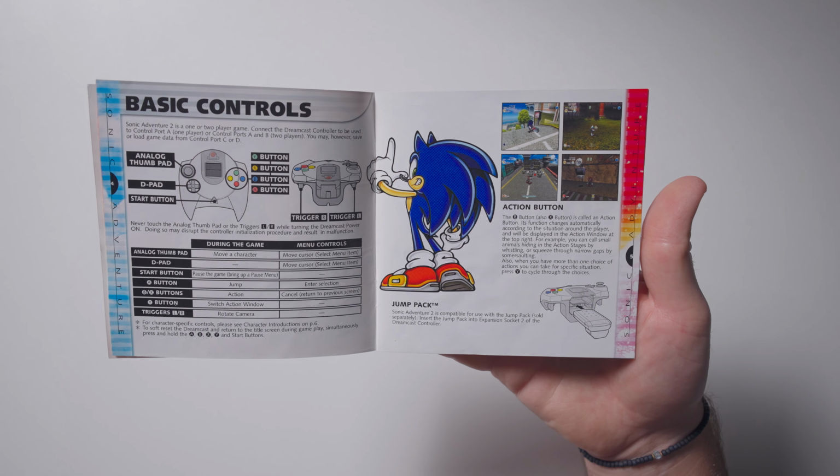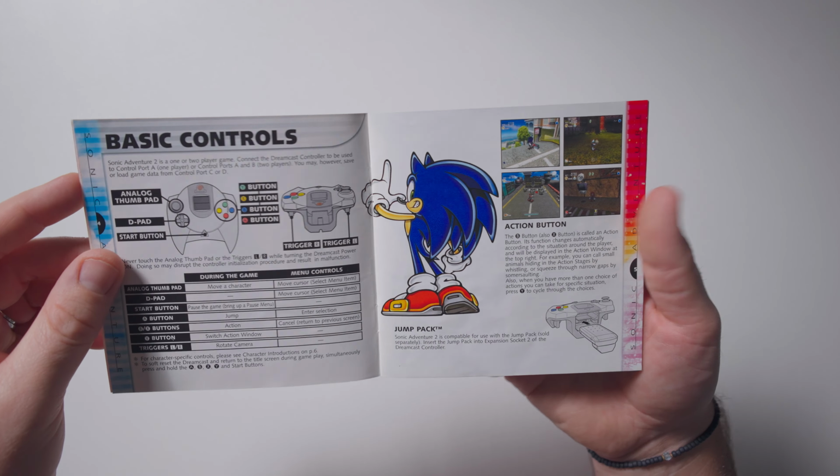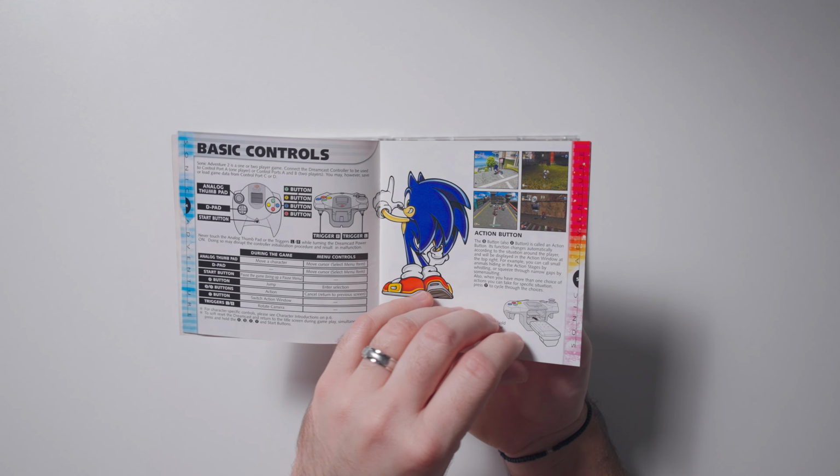I don't know what the Jump Pack was, if I'm being honest. I look at this for the first time with you guys, and I've never heard of the Jump Pack, so I'm gonna look this up right now. Hold on. As it turns out, it's just the Rumble Pack, so that's fine.